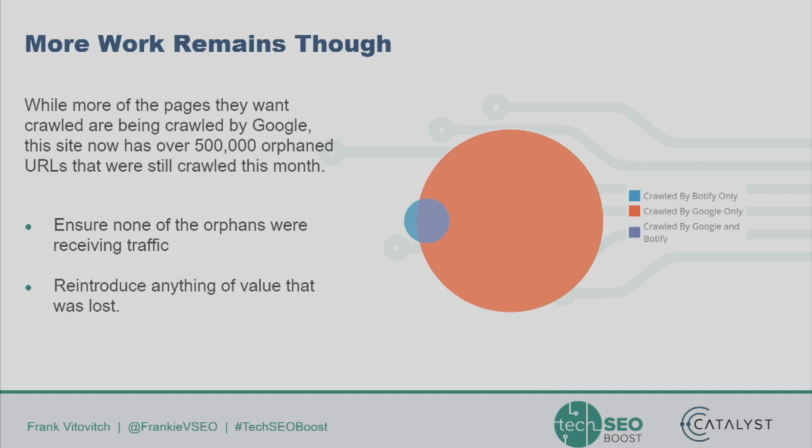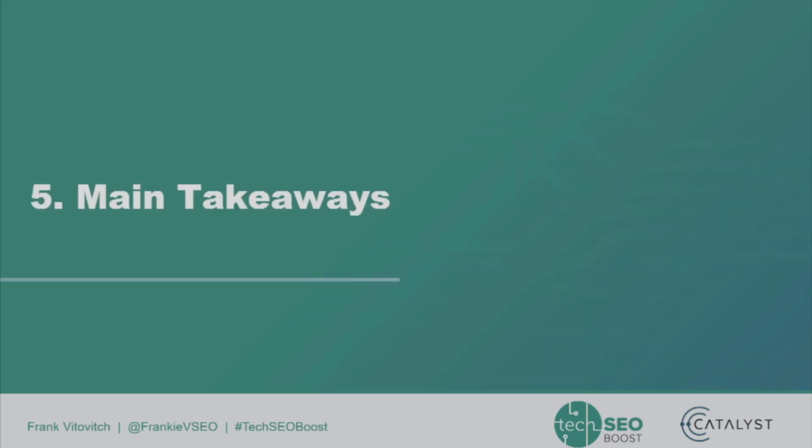But one thing to note, and more work remains for them, is a caution: what this chart represents is that the red circle here is all of the URLs that Google has crawled on this website. The blue are all of the URLs that were left after they did the cleanup. So these are all orphaned URLs now that they potentially cut off. There could be gold mines in there, maybe we blocked some things that were getting traffic. So after you do all this, you want to make sure you're monitoring your orphans so that nothing got lost in the wash, essentially.